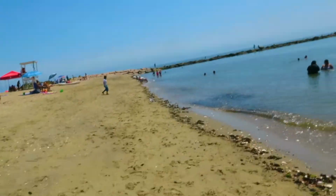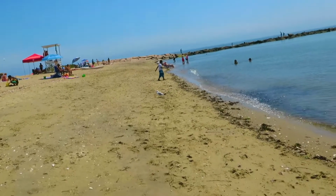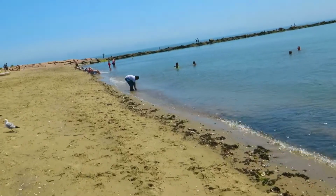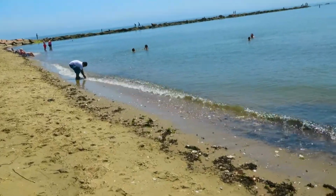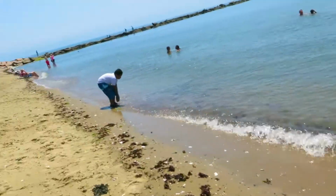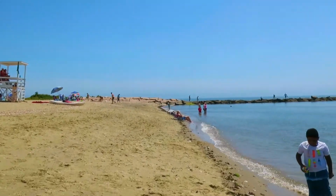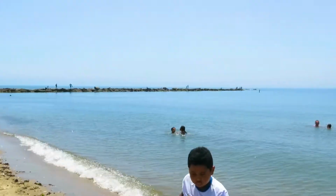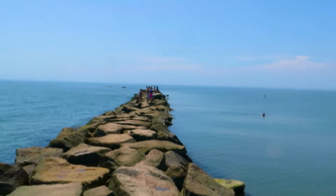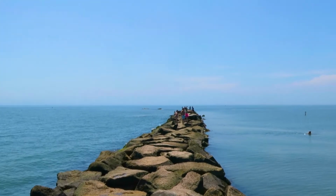Okay, so just a quick correction. I've been calling it this wrong all this time. It's actually a jetty. And one of the cool things about this jetty is that it actually helps slow down the waves a lot here. So you have a lot smaller waves over here than what we were seeing over there before. Alright, so we're at the top of the jetty now. Excellent view up here. I'm gonna walk down to the bottom and see what else I can see.